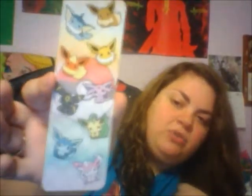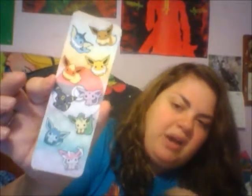From a different artist, I ended up getting this cute front and back. It's the same picture front and back of the Evolutions, and I fell in love. I saw it and I said, these are cute, these are chibi, and I need them.